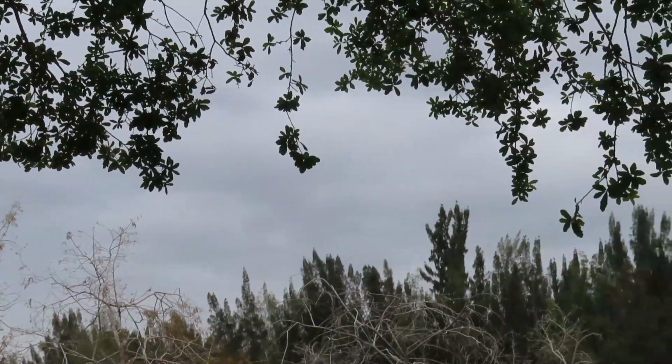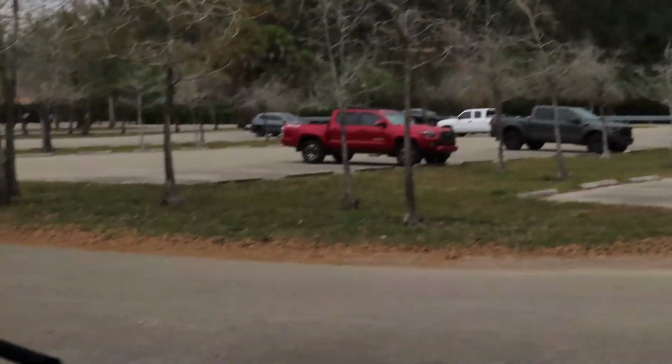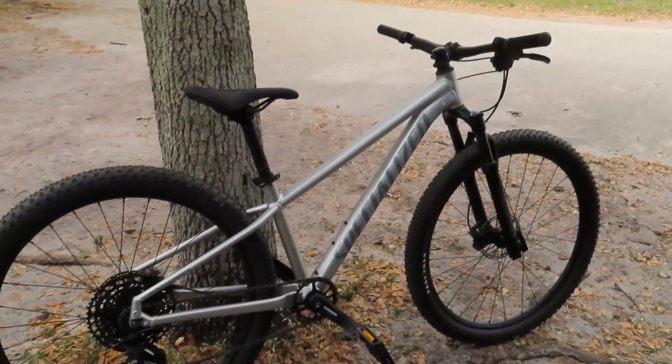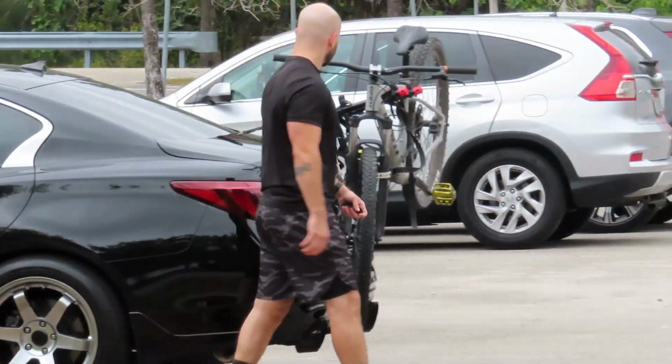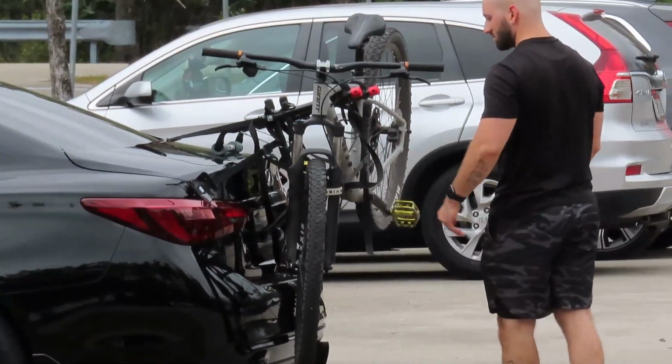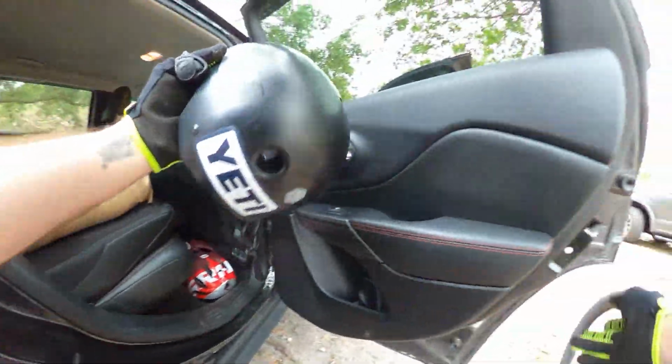Check this out. It was supposed to rain today, and it hasn't yet. It looks like it might. My brother's about to be here, and I just really want to test out my new bike. I think I'm gonna go with the Pro Tech. I'm not gonna go with the full face today.